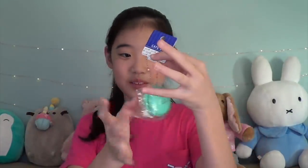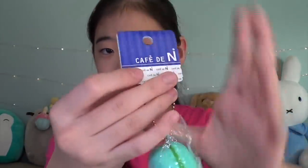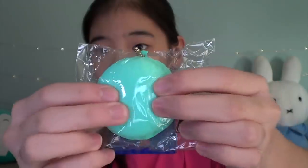The first squishy that I pull out is this Café de N blue macaron. This is really, really cute. It's such a pretty color too. This is probably one of my favorite colors. And the tag and the licensing is on the back.